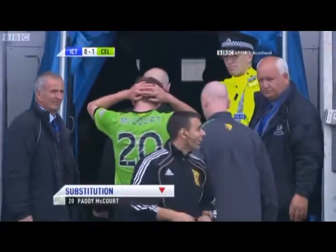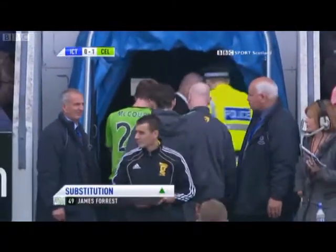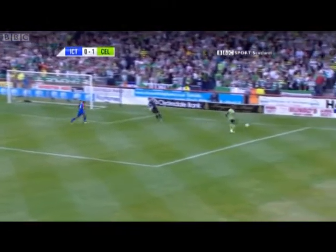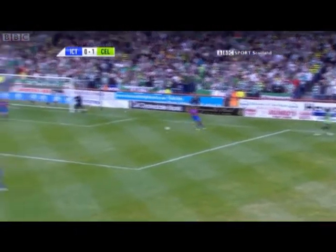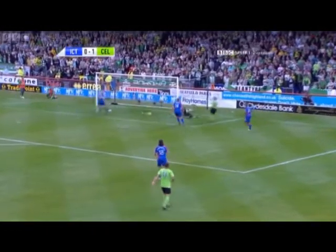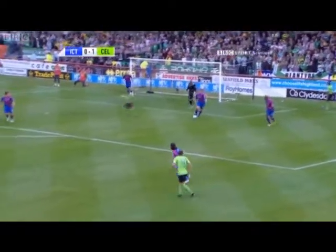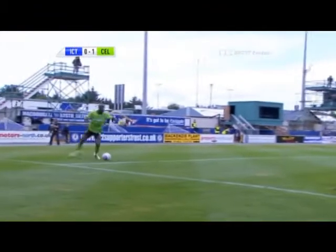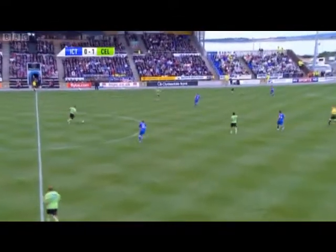And I think it's the last action Paddy McCourt's going to see in this match. And Celtic having taken the lead now, looking to try and make the point safe. Fortuné goes to retrieve. Here's Maloney, nips it in front of the defender, across goal. And eventually played away, and Grant Munro completes the clearance. And Maloney has looked sharp all afternoon, but he just couldn't quite find the net.